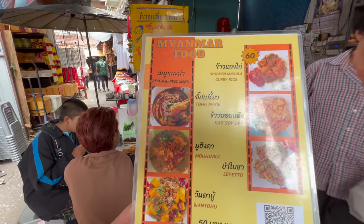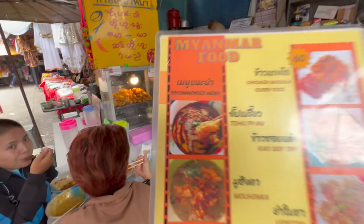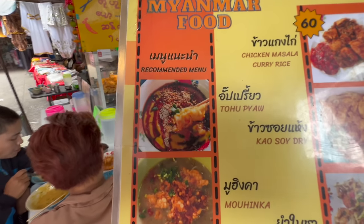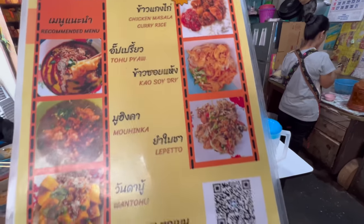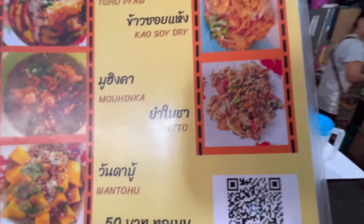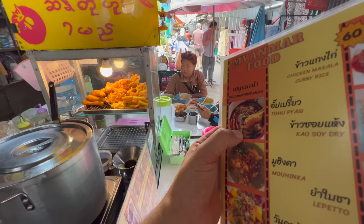So what I've come to try is the, right, this little number, which I know from the north as Tuapu On. Right, dry khao soy, we'll have that. We'll have the yum as well, the tea leaf salad. I need tofu. Tofu Pyaw. Okay.